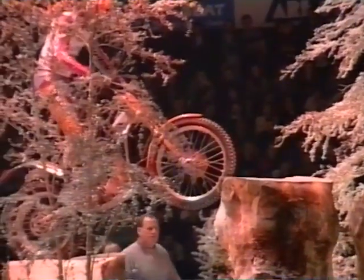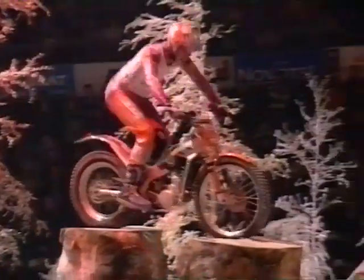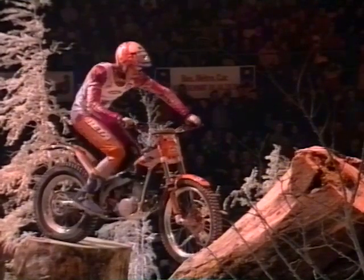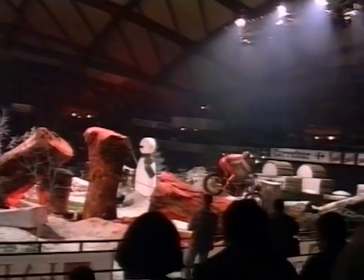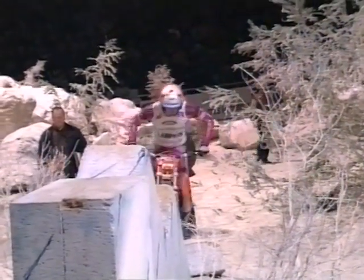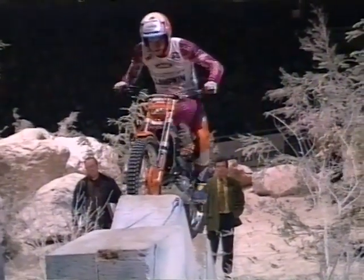Beautiful balance. Once again in the background, Martin giving instructions. As you can see, Doug is quite a quick rider, doesn't waste any time. Lovely job. So Steve already assured of his place in the final. If Doug can just keep it together, he'll be joining him. Nice.